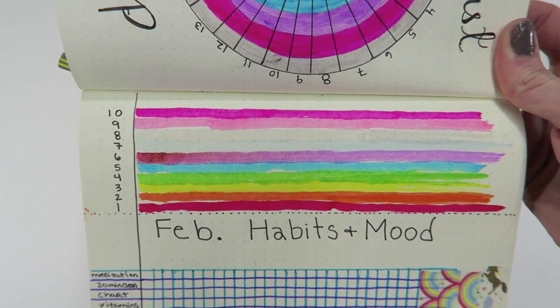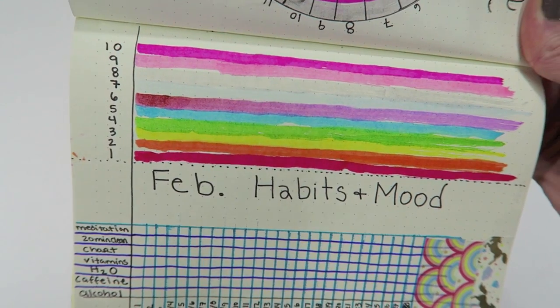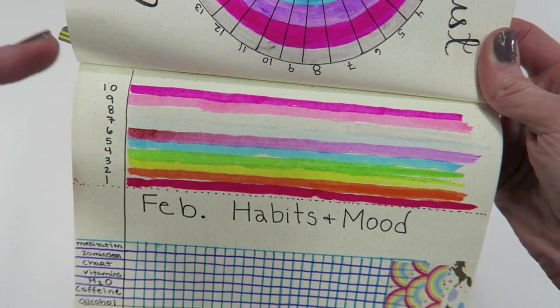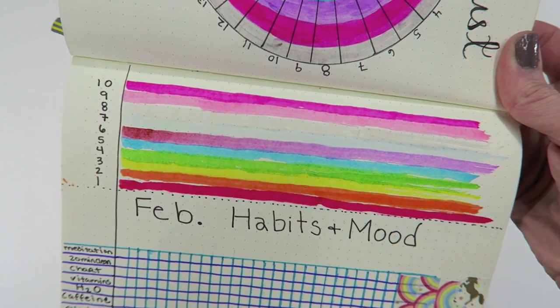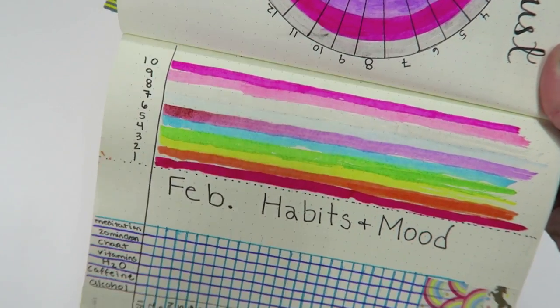You've probably seen something like this before. Basically, I'm just going to rate my mood at the end of the day from a 1 to a 10. And if you haven't done one of these before, you could also write out on maybe a little journaling card or off to the side, what does a 1 look like? What does that mean for you? What does a 10 look like? I've done mood trackers so many times that I didn't feel like I needed to write that out.